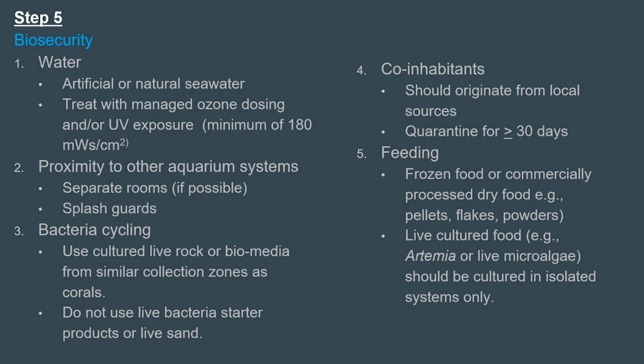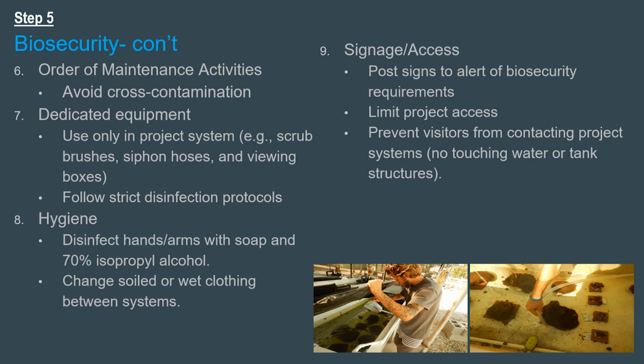All co-inhabitants should originate from local sources or from similar collection regions as the corals, and all live rock and co-inhabitants should be quarantined for at least 30 days. Frozen food or commercially processed dry food, such as pellets, flakes, or powders, are acceptable, but live cultured food should be cultured in isolated systems to avoid cross-contamination, especially those holding non-endemics. If buying food from outside sources, adequately vet the vendor to make sure the food is locally sourced for your region.